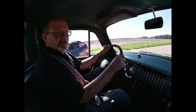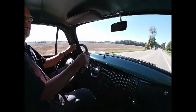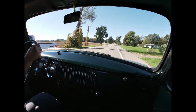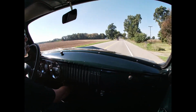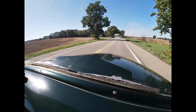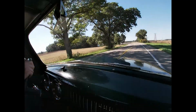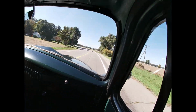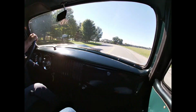With that vent closed, I would actually expect a lot more wind noise than we have. There is some wind noise, but not near as bad as I thought. I'm going to turn our air conditioning back on so you can see the vent does open and close properly. Take this corner at about 50, 55, and 60.